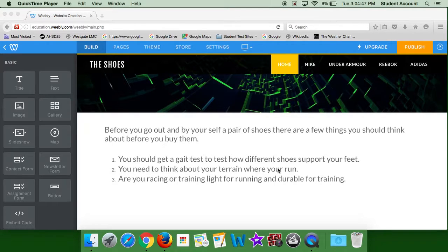You want to think about the terrain you run on. So training, if you're like in the gym, running, like marathons. Are you racing or training? You want lighter for running and durable for training. Or hiking, like big boots, things like that.